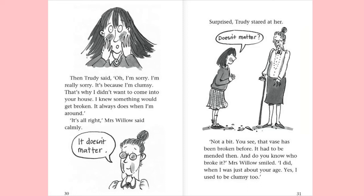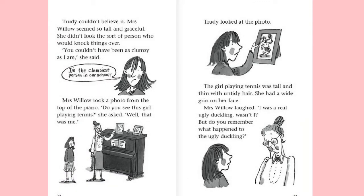"It's all right," Mrs. Willow said calmly. "It doesn't matter." Surprised, Trudy stared at her. "Doesn't matter?" "Not a bit. You see, that vase has been broken before. It had to be mended then. And do you know who broke it?" Mrs. Willow smiled. "I did, when I was just about your age. Yes, I used to be clumsy too." Trudy couldn't believe it. Mrs. Willow seemed so tall and graceful. She didn't look the sort of person who would knock things over. "You couldn't have been as clumsy as I am," she said. "I'm the clumsiest person in our school."